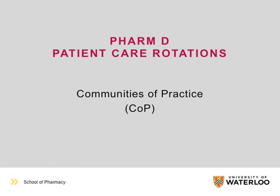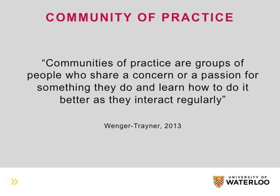The other 10% of the student's grade comes from their community of practice assignment. So let's take a couple minutes to discuss this assignment. In case you weren't familiar with the term community of practice, let me go over it with you. Communities of practice can be defined as groups of people who share a concern or a passion for something that they do and learn how to do it better as they interact regularly. It is not per se a prescriptive model of education, but rather a descriptive model of how learning can happen.